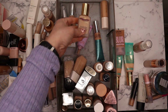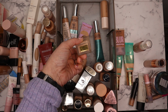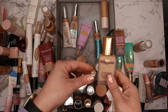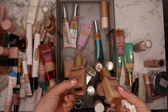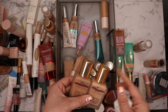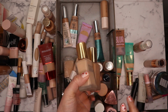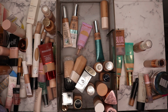I also have this from Estee Lauder, which is in my project pan, Holy Grail. This is 2N1 Desert Beige. This one works best for me when I'm my most fair. I do have one other shade. This one is the shade called 4N1. So this works when I'm super tan, this works when I'm super fair, and then I'll mix these to make my best in between color. So keeping these are Holy Grail status. I will repurchase once I use these up. They're actually in my project pan because they're a little on the older side, so I'm trying to finish them up before they expire.